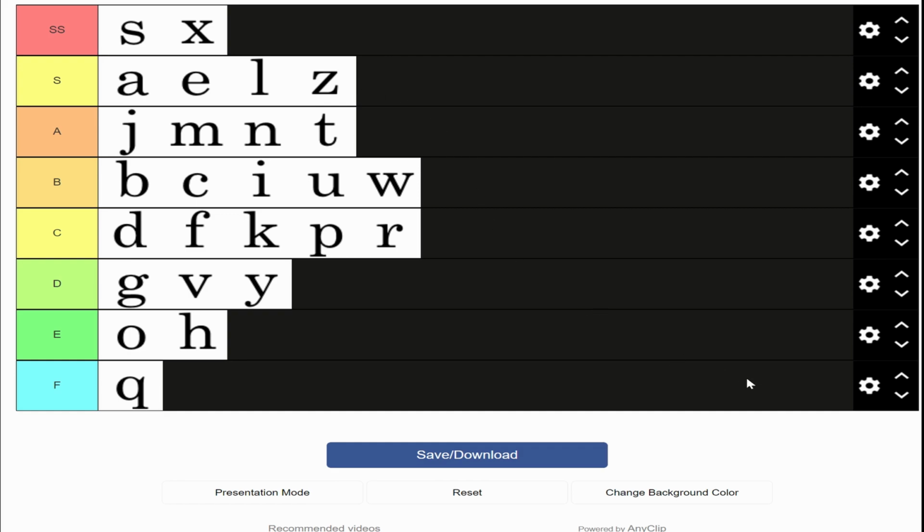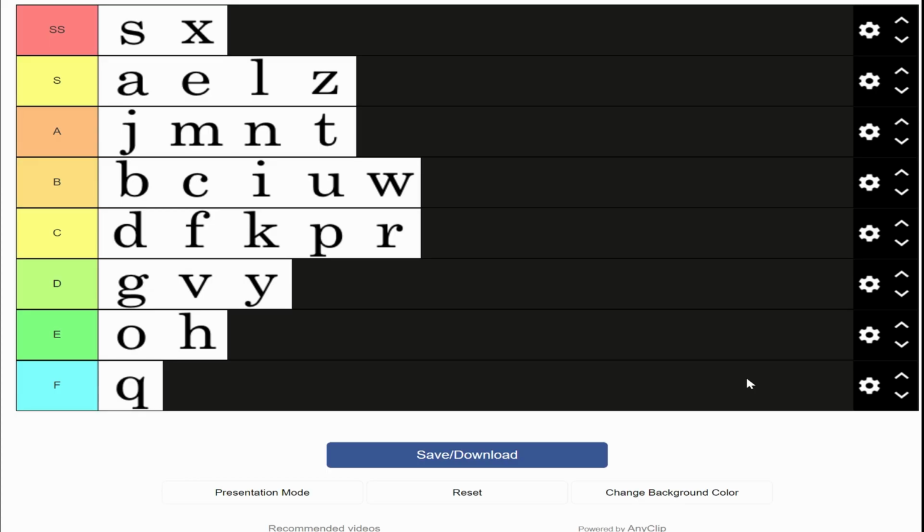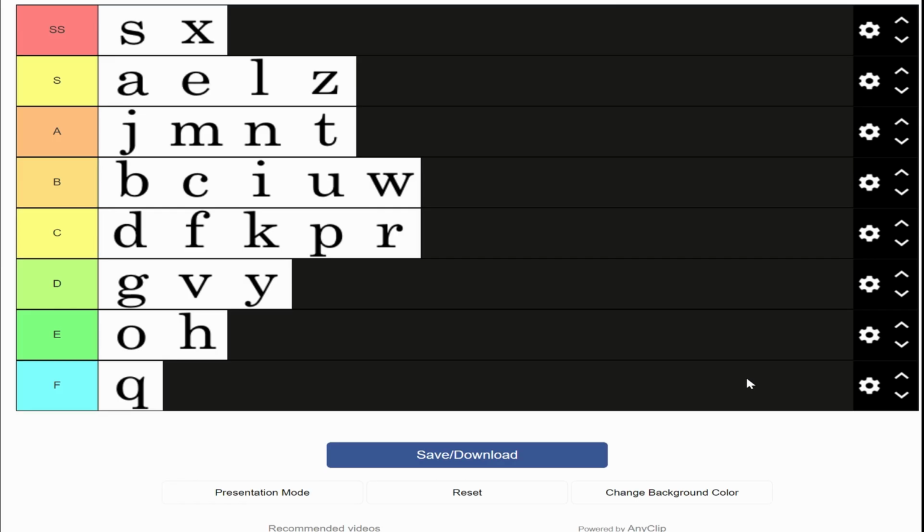When you see the letter Z, you're like, zebras. And then you think of Marty from Madagascar, and he is just such a solid character in that movie. He's not as good as Skipper, the leader of the Penguins, but he's still pretty solid.